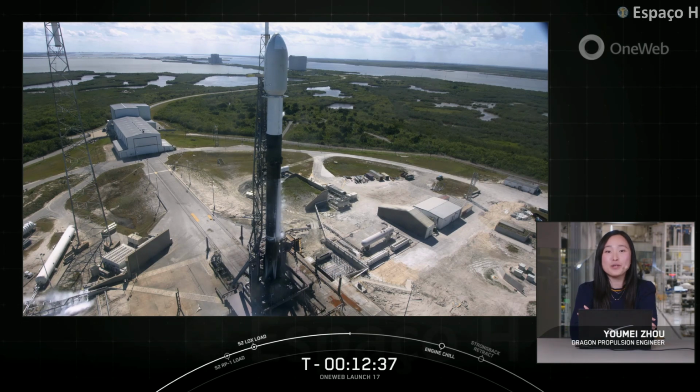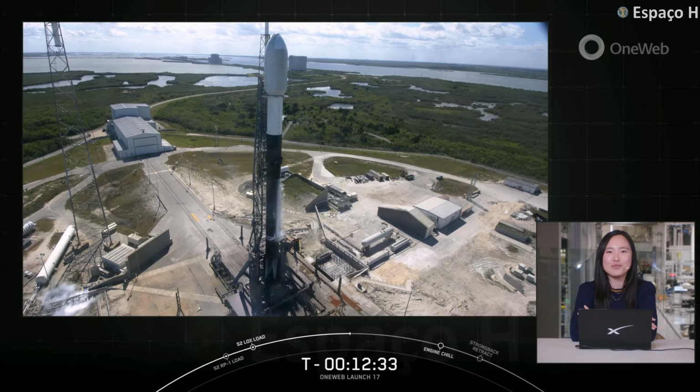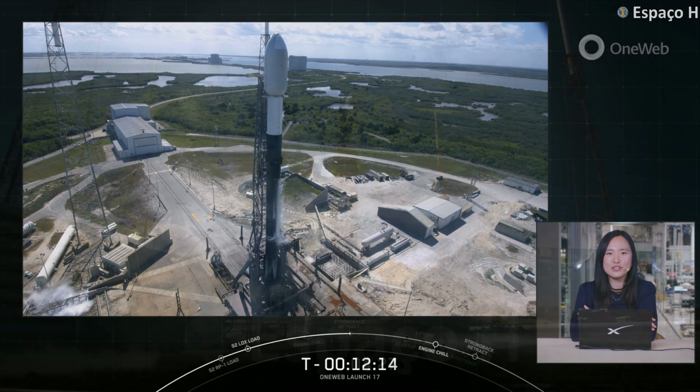Thanks for joining the OneWeb Launch 17 mission, which marks our 215th overall mission to date. As the mission name suggests, this is OneWeb's 17th overall launch and third with SpaceX. Similar to our previous launches with OneWeb, today's launch will also send 40 OneWeb satellites into low Earth orbit, bringing their LEO constellation to 582 satellites in orbit.